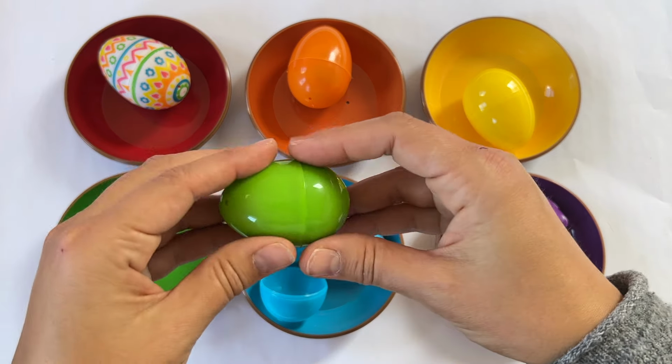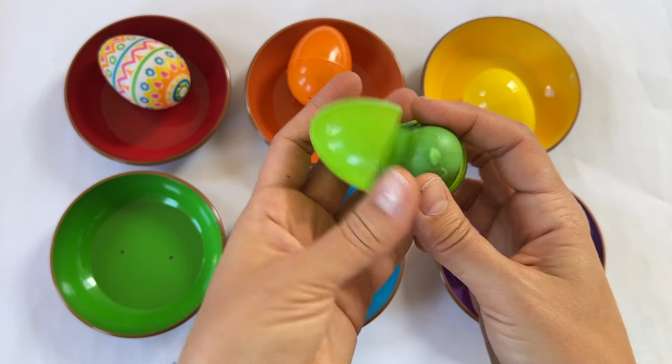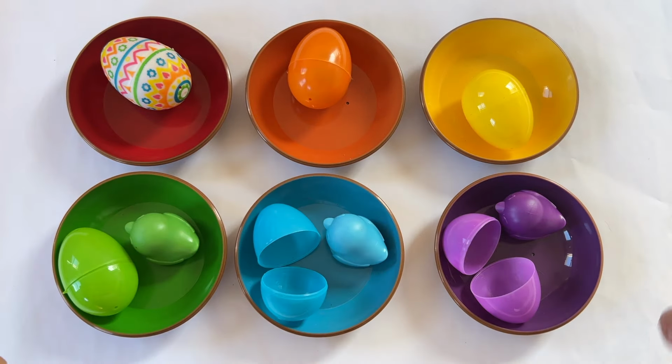I wonder what color bird is in this green egg. Of course, it's a green bird. Let's put the green bird in the green nest.